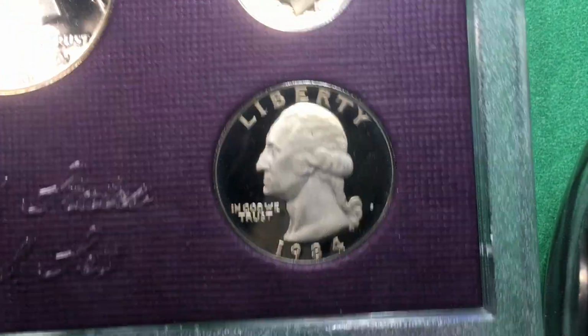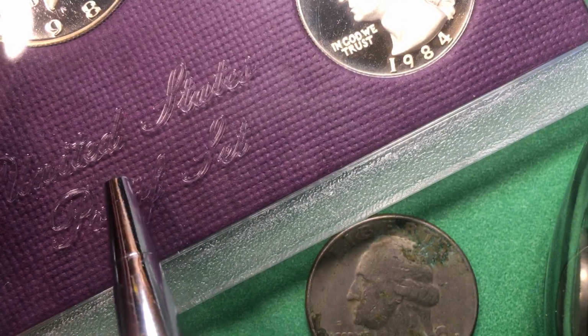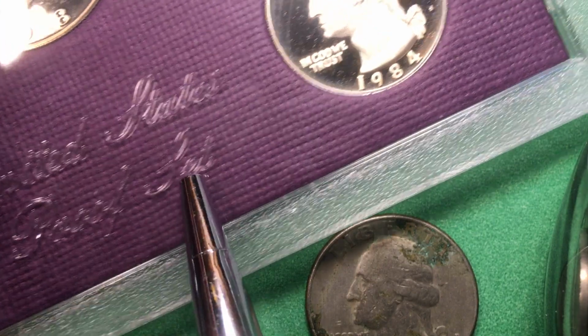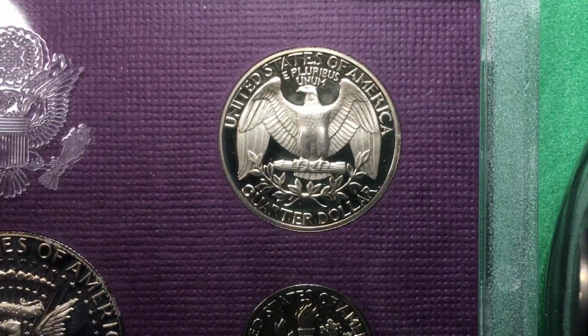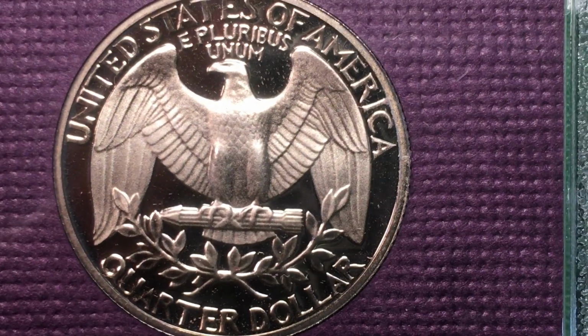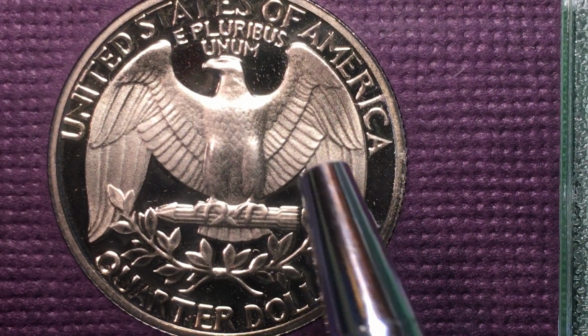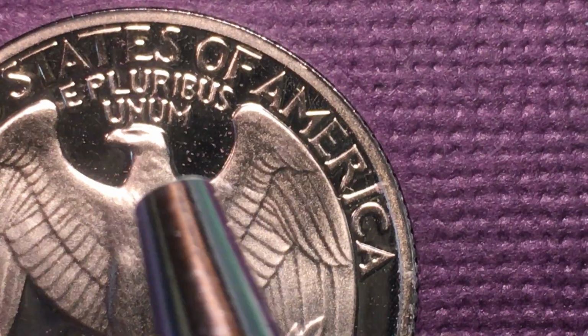There are two different kinds of proof sets. There is the United States proof set and the United States silver proof set. And this is simply the proof set, not the silver. If we flip it over onto the back, now that's what I'm talking about when you can see the detail in the eagle's body feathers. Look at the feathers come down through here. Look at the eye. Now this one is a little funky.